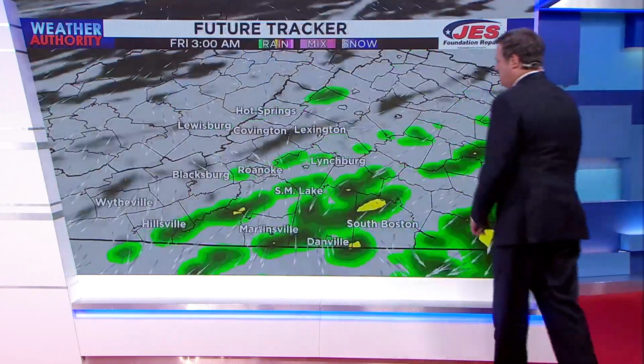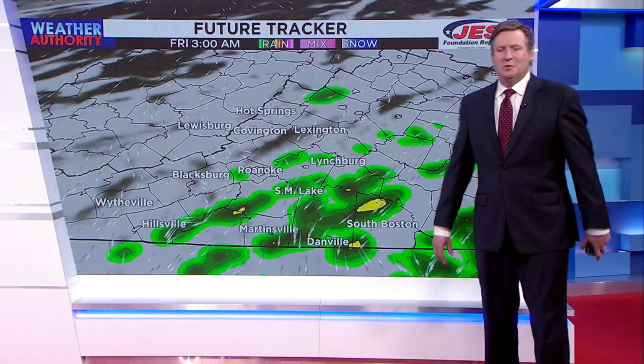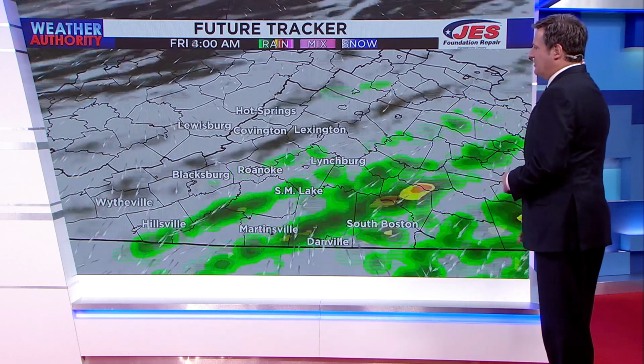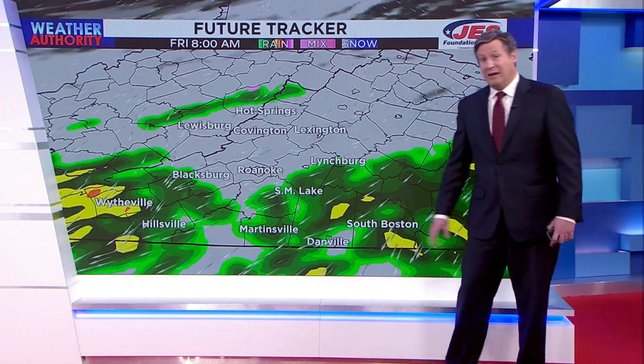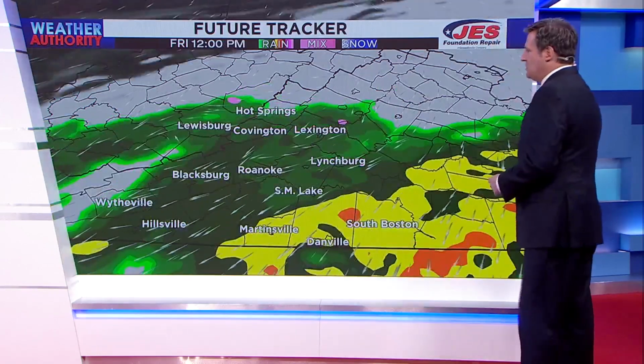I want to show you Future Tracker, and again, we're going to have those showers building in again as we head into later tonight. I would say after about 2, 3, 4 o'clock in the morning, we're going to start to see some scattered showers around. Looks like at 8 a.m., areas along and south of Highway 460 will have the best chance for some rain. The rain then becomes, I think, pretty much area wide as we head closer to lunchtime tomorrow.